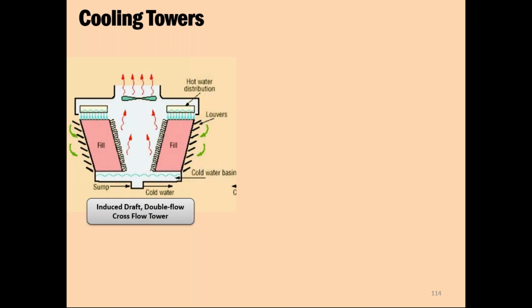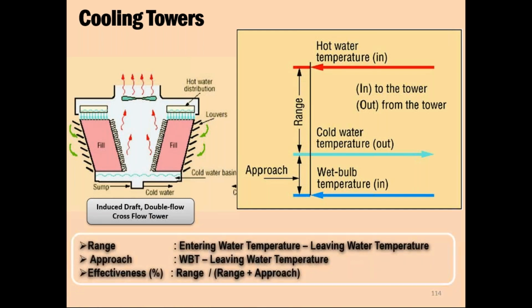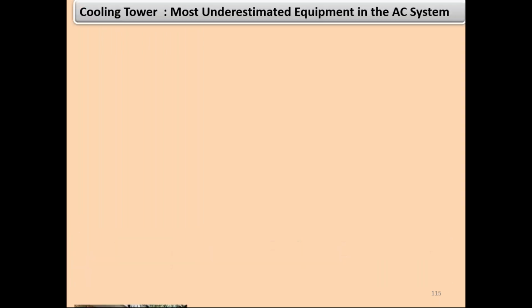Cooling towers are typically induced draft, double flow, cross flow cooling towers, where temperature range and approach are the parameters we need to look into, and how close to the coincident wet bulb temperature you can get. Your cooling water system is the indicator of efficiency. So the effectiveness of a cooling tower is range upon range plus approach is the formula, and if you have a good range as well as very little approach, then the effectiveness of the cooling tower increases.